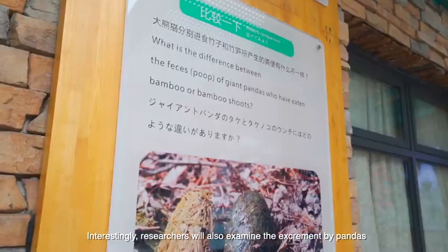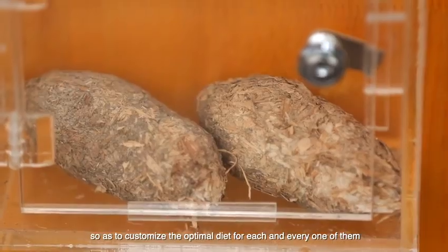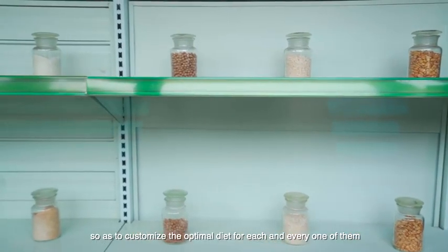Interestingly, researchers will also examine the excrement by pandas so as to customize the optimal diet for each and every one of them.